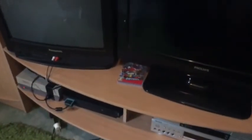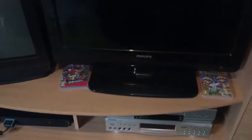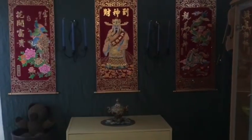So I got both of my TVs now. This one is for the NES, because the NES, as you know, runs well. It looks better on this old school, thick classic TV. And I got my NES down there, and my PlayStation 2, and I got some DVD player and a VHS player, actually. Yes. And over here, I think this looks very nice.